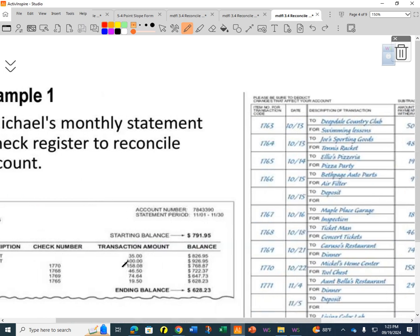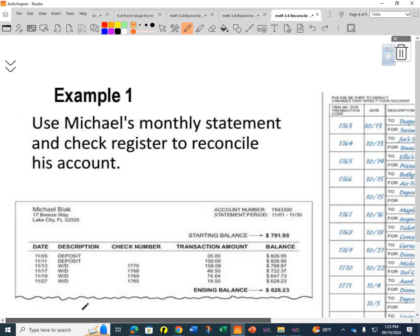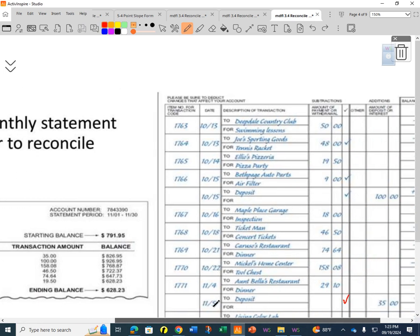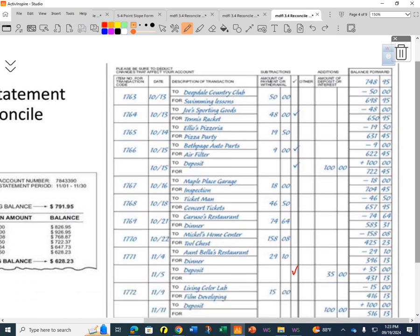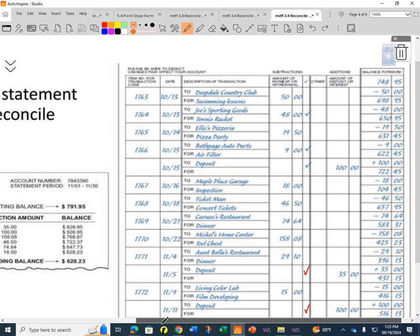So the next deposit is for $100, and it's on 11/11. So it could be the day or two after that, but we're going to look at 11/11. There it is. So we're going to put a check mark on that. We don't have to adjust for this amount. So anything that we put a check mark on is not outstanding.